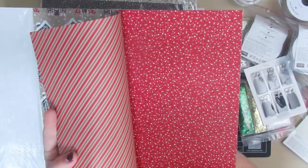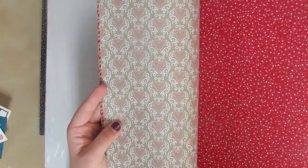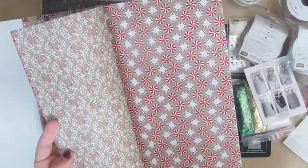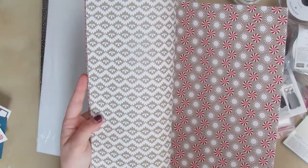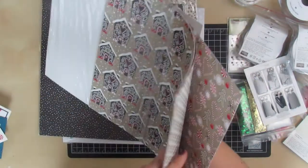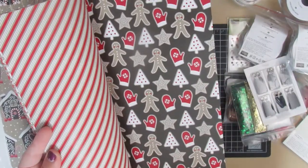And then we have red that's the same sort of thing, with this very pretty, sort of vintagey candy cane and lace look. We have our mint candies with icing on the back, these fun gingerbread men and candies with more striping on the back, and then this really fun kind of espresso.